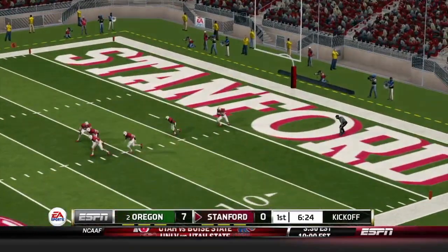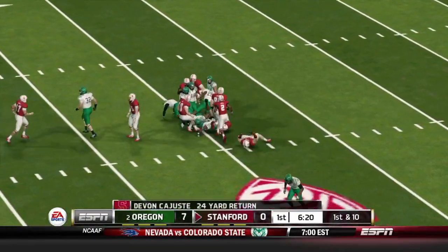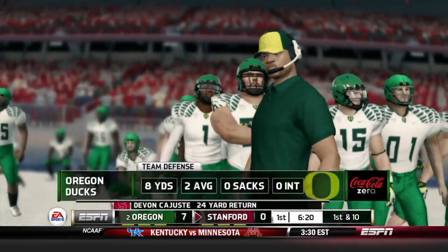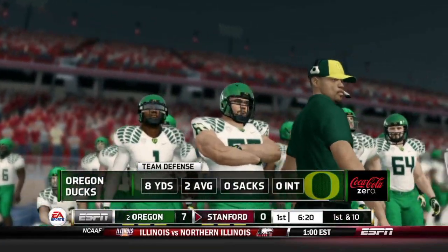And it looks like they're ready for the kickoff. From his own goal line, he's to the 20. He gets out to about the 25-yard line. Oregon's looking right now like they've got all three phases working so far, Kirk. Yep, it's early, but they are in control of this game.